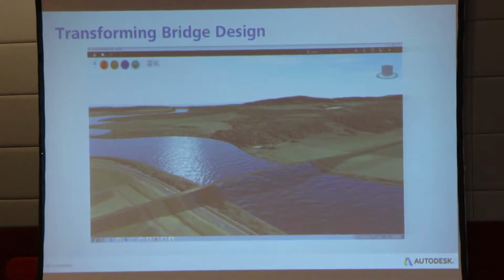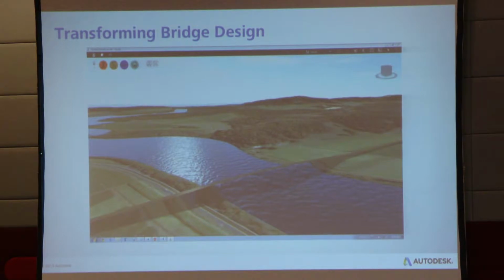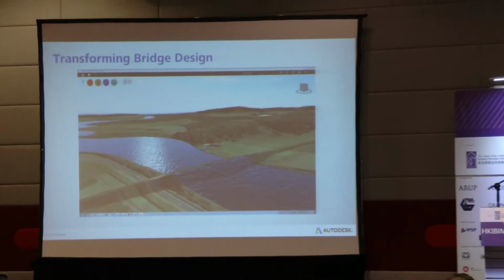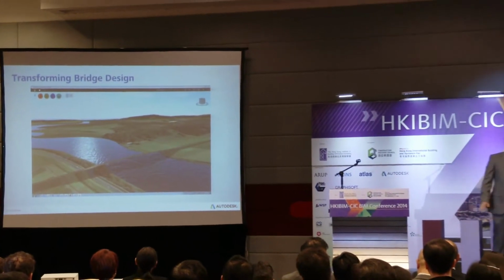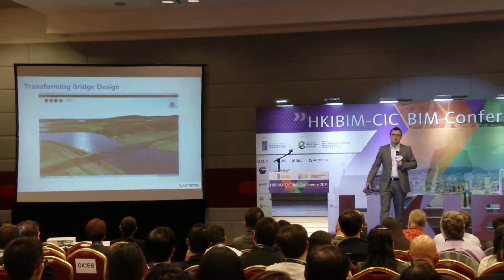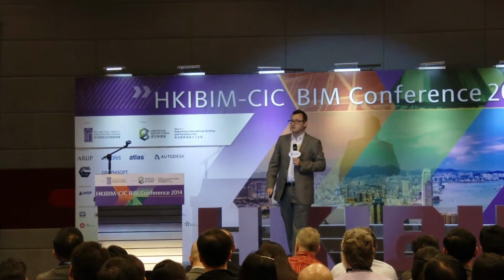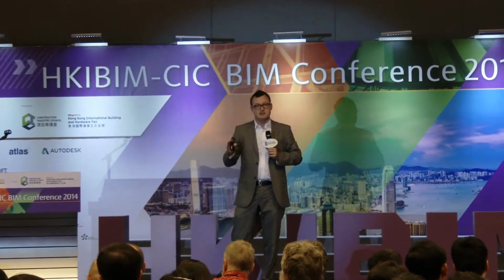The next technology that we're spending a lot of effort on are bridges. And bridges, historically, and I'm sure we've got some bridge designers in the room, they're the Stephen Hawkings of our engineering world. They are very, very smart people. And bridge design is a very, very difficult science. But what we've decided to do is make it easy.